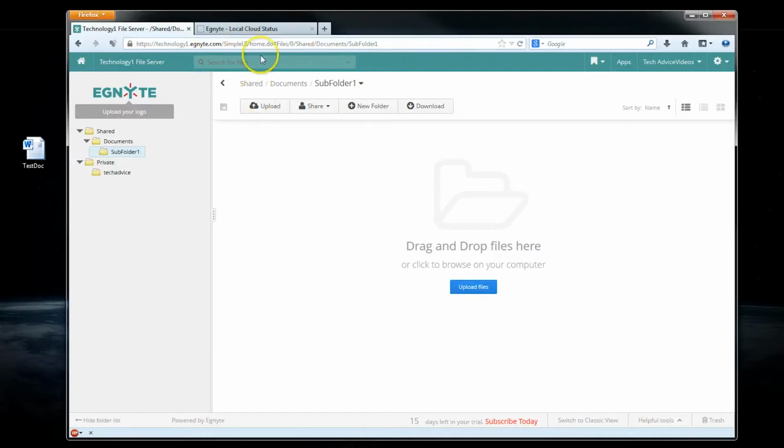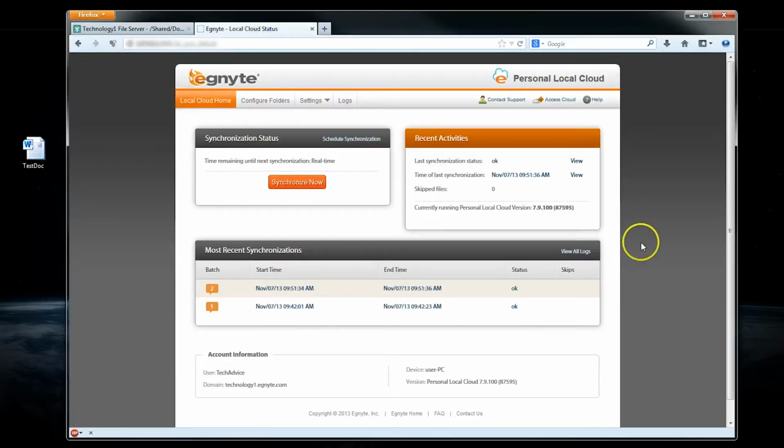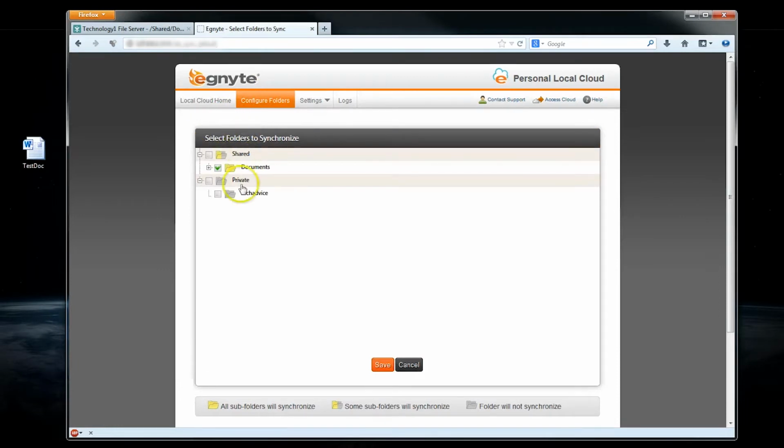Then there's also, this is sort of the admin screen, but for just your local personal computer, this is what it looks like. And so you're going to have a recent activity over here and a synchronization status, and also your most recent syncs. It's set to do it pretty much continuously, as you can see. And you can configure your folders depending on what you want to synchronize. And whatever you check off here is just going to appear on your computer, and you can drag folders into there.